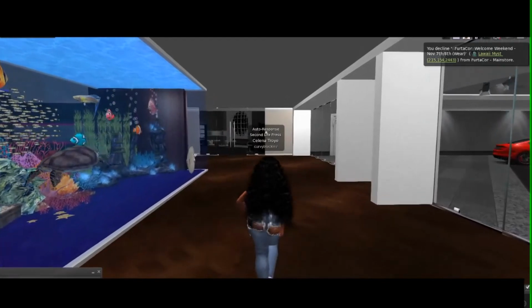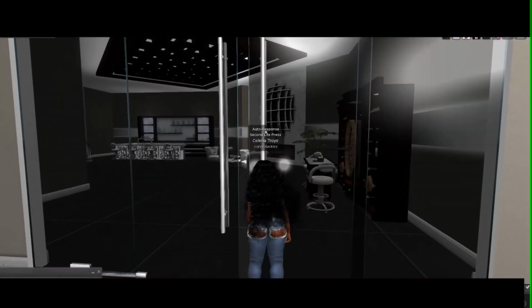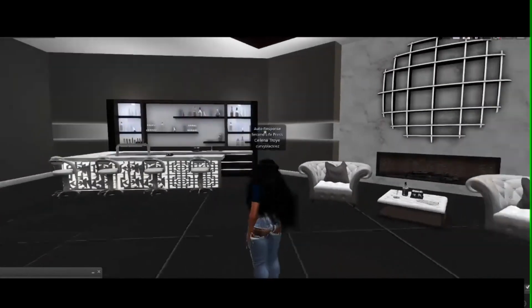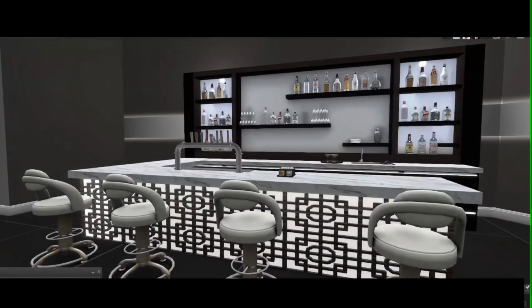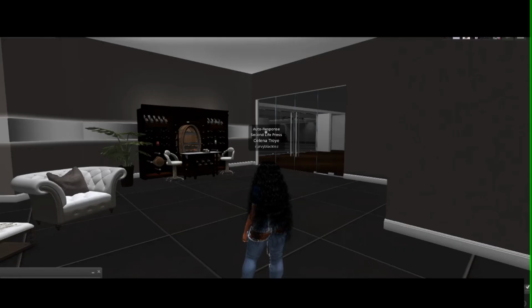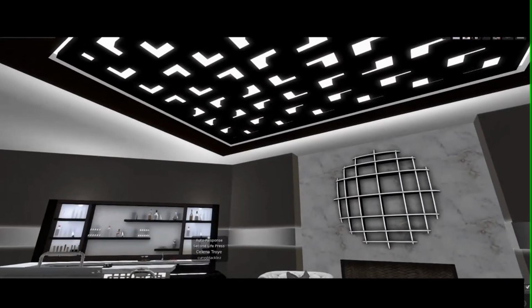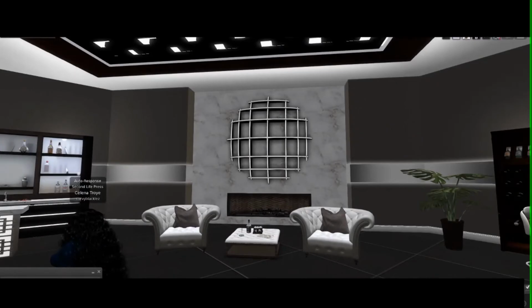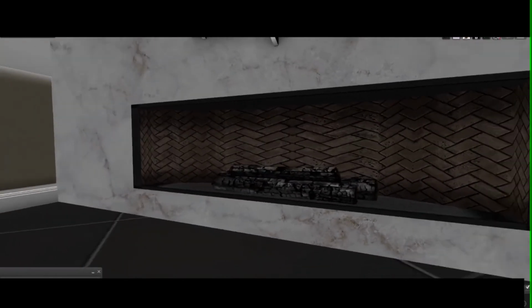And let's go to this other side. And then we will be done with our tour. Our little bar entertainment area. Absolutely gorgeous. I love it. And then look at your ceiling. Stunning, no? And while it's not matchy-matchy, it really complements the art on the wall and our fireplace here.